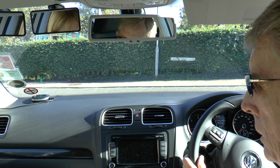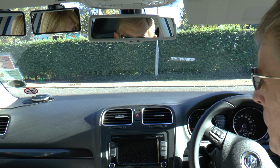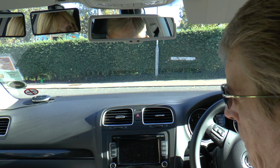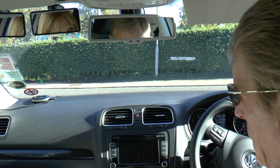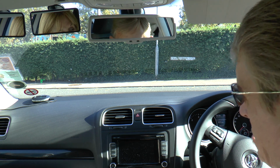You've been checking your mirrors, but you've not been putting your signal on at the appropriate time. So again, just coming out of roll. What was the area you had to work on? Signals. Which part of the signal? Not putting it on soon enough. The timing of the signal? Yeah. Did I miss any mirrors? No. So, wouldn't that be over instruction?